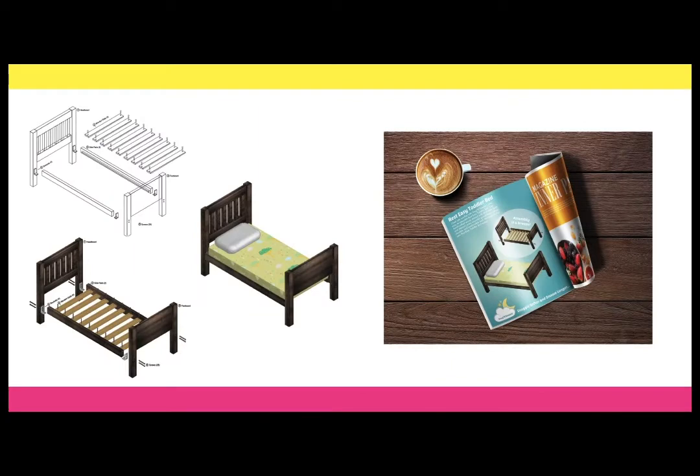For this project, I designed an exploded view of a toddler bed. I started by creating an outline and isometric view in Adobe Illustrator. I then rendered the outline in 3D using the bevel and extrude tool. After developing the exploded view, I assembled the pieces so the viewer can see what the bed looks like assembled. I then created a mock-up magazine ad to encourage potential customers to purchase the bed.